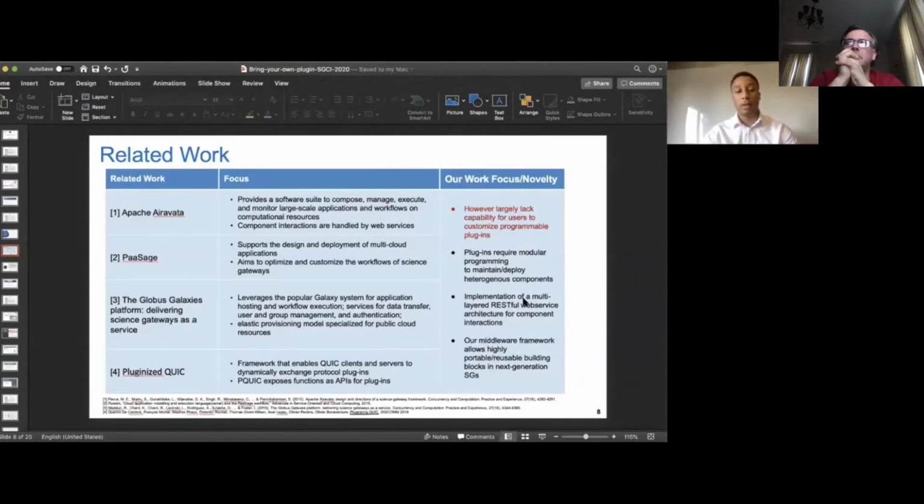While these works see the need to improve Science Gateways, they largely lack the capability for users to customize programmable plugins. Plugins require modular programming to maintain and deploy heterogeneous components. Our work focuses on the implementation of a multi-layered RESTful web service architecture for component interactions. Our middleware framework allows highly portable and reusable building blocks in next-generation Science Gateways.